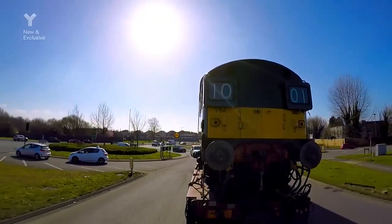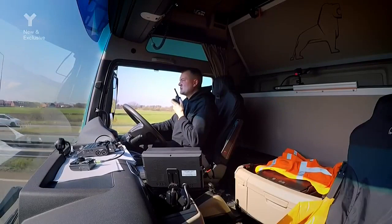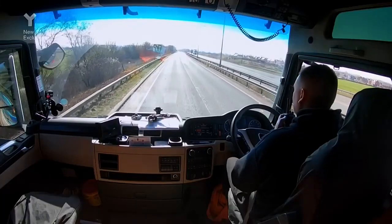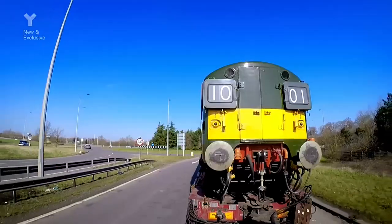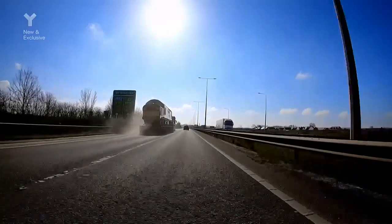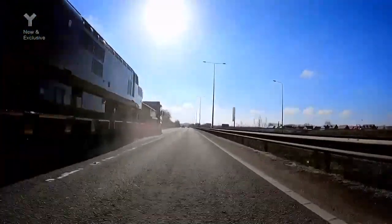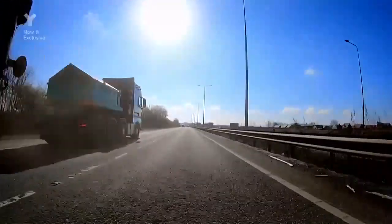But just a few miles into the journey. Up here a little bit, mate. I'm going to come to a stop, OK? So just stop about 20 foot back and then jump out. Yeah, we'll do, mate. There's a problem. Smoke is pouring from one of the front axles of the trailer.